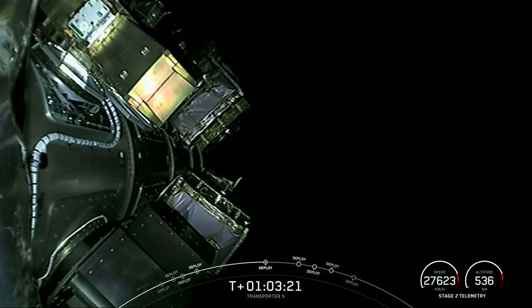In a short period of time, in a few moments, the Falcon 9 is expected to pass outside the range of a ground station, and the remaining deployments that occur after that moment will be confirmed once the Falcon 9 is back in range of another ground station over a different part of the world, and we'll lose the live video at that time as well.